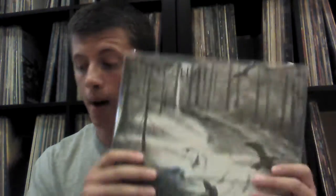Really, really like this, and I'm happy to finally have it on vinyl. I haven't listened to this copy yet, though, so hopefully it's good, but it was brand new when I got it.